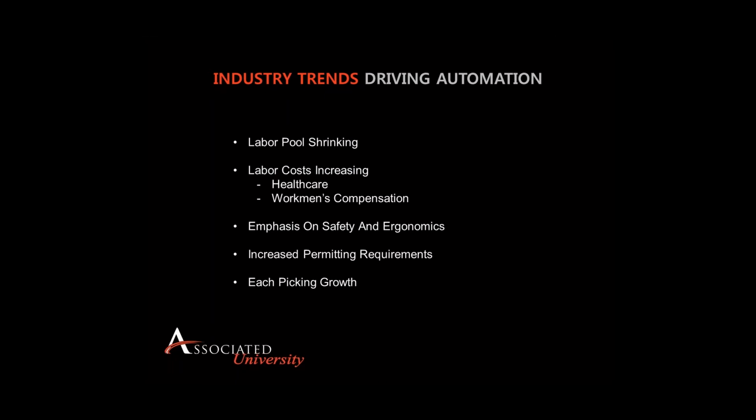Another aspect that we're seeing a lot of is permitting requirements. Due to various reasons in different locales, the permitting requirements for a lot of different manual conventional systems are becoming very onerous. And with that, it's pushing companies to look at automation. Since they have those permitting requirements, sometimes automation can allow them to avoid some of those costs.